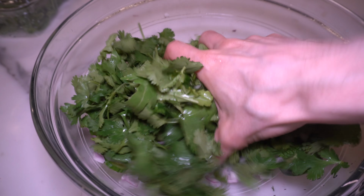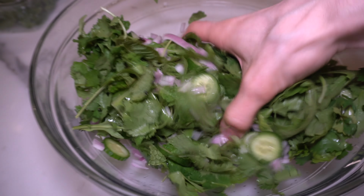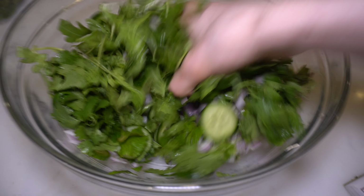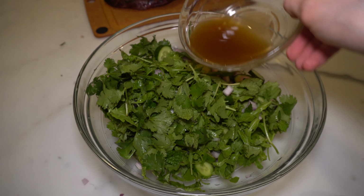I just mix those together, and I do it by hand. I don't really care, to be honest, if my hands get dirty or messy, and that's just sort of how I mix my salad, especially if it's just me eating it.